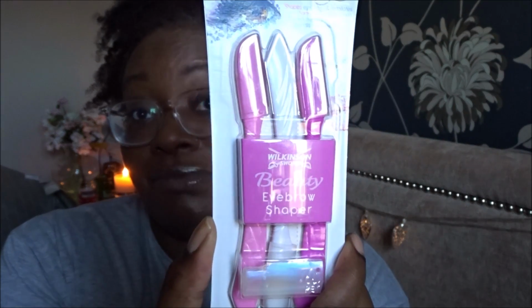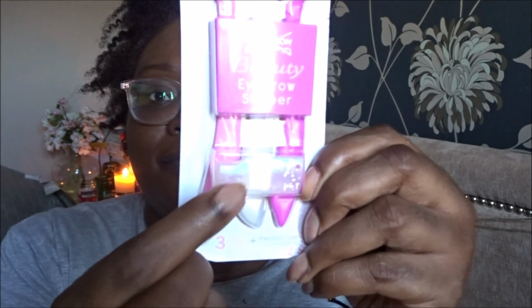So this one is from, oh, so Wilkinson Sword are getting in the game. See, they're catching on to the trend here, only a few years late. And it's from Wilkinson Sword. It's a beauty eyebrow shaper, and they've got the seals in them. I wonder how much they're selling these for, because as I said, I got the set from QVC. I think it cost about £10 from QVC.